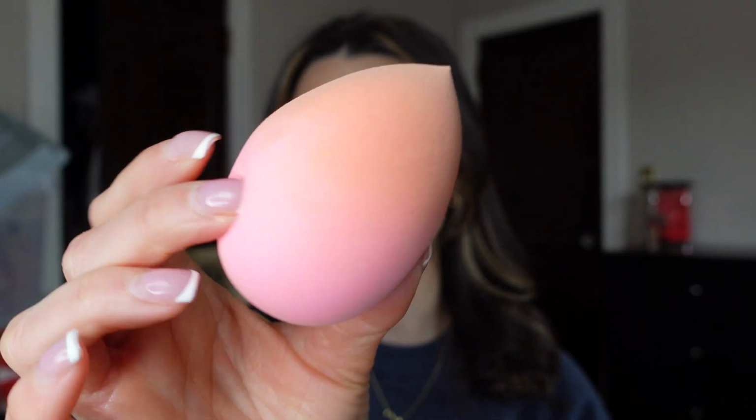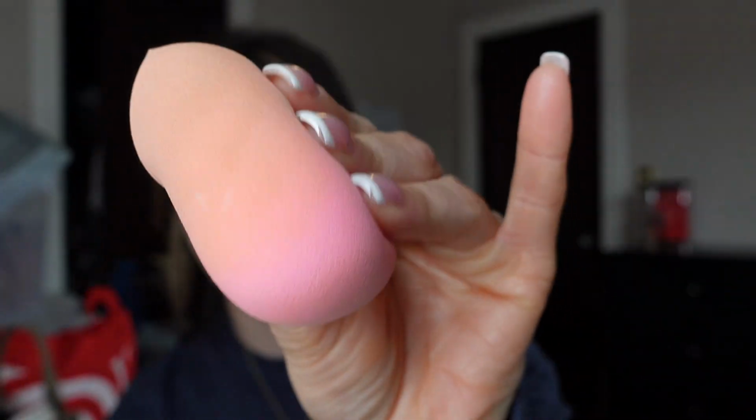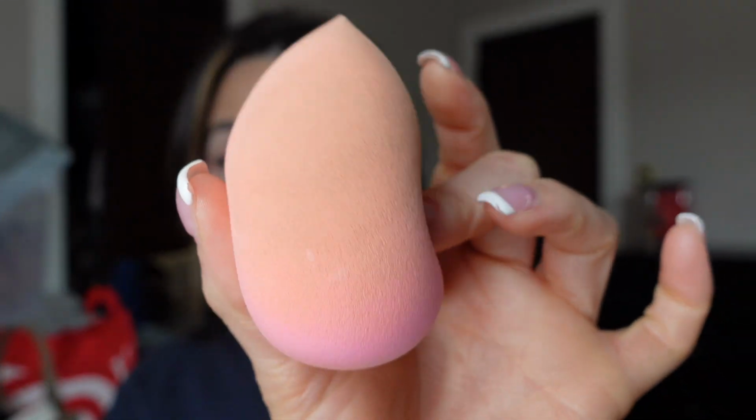Okay, so speaking of sponges, this one is so dirty because I literally just got done doing my makeup, but this is the ShopMy sponge. You guys, I've spoken about these a million times since the summer. This is the best sponge on the market. It's super, super bouncy. It's very nice and smooth. You know how sometimes you buy a sponge and it's really rough around the actual sponge and it kind of reflects in your makeup? You will not have any of that with this sponge.